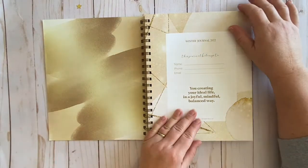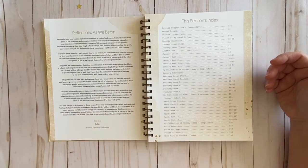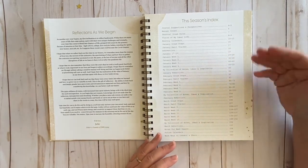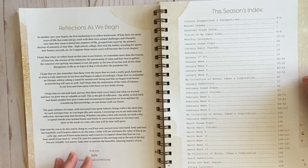Again, this is something that was pretty unique to me that I haven't seen before. I spent quite a while reading through everything, so hopefully all of the information I'm going to be giving is not too overwhelming for you. It has a table of contents index because there are a lot of different things in this journal. First, you're going to see your welcome letter.